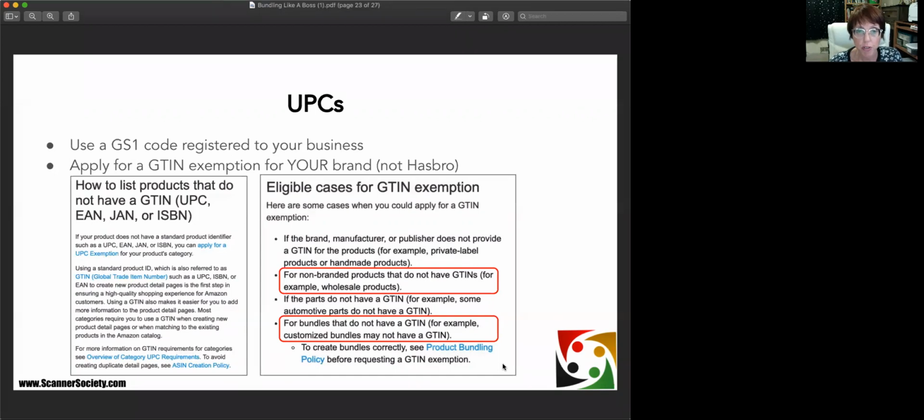You can keyword your brand name if you want. If you do automotive bundles, cars are fun, whatever. So use your brand name, but go ahead and apply for a GTIN exemption, and then you can just list products without a UPC code. And I have a separate video on how to do that. It's a little more detailed, but this is an overview. And the instructions in Seller Central are pretty specific and clear if you want to just follow through.